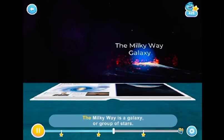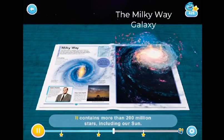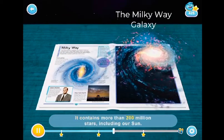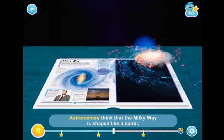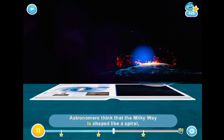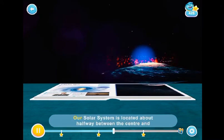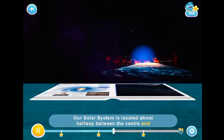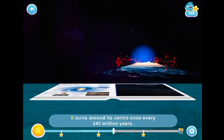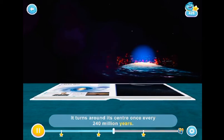Milky Way. The Milky Way is a galaxy or group of stars. It contains more than 200 million stars, including our Sun. Astronomers think that the Milky Way is shaped like a spiral, with two main arms. Our solar system is located about halfway between the center and edge of the Milky Way. It turns around its center once every 240 million years.